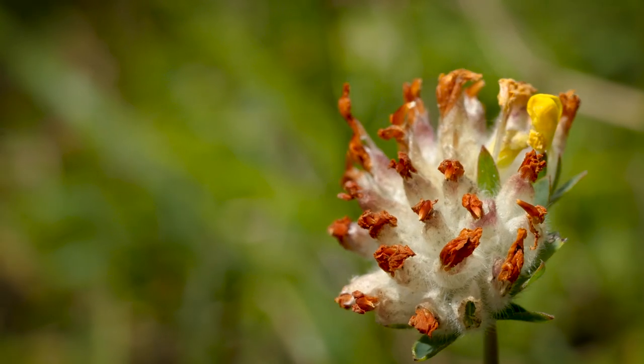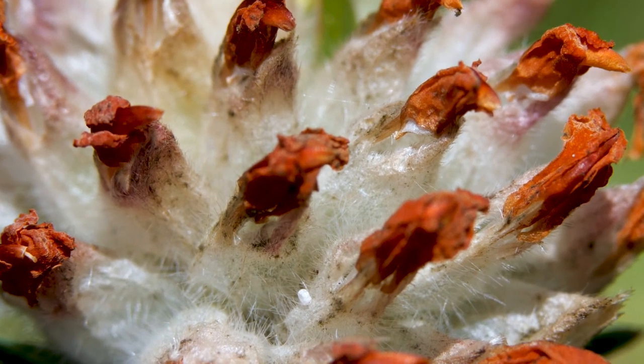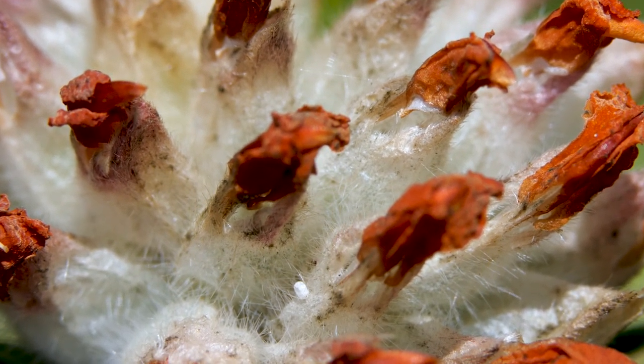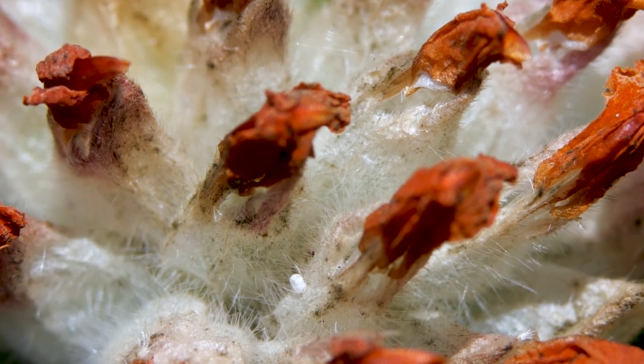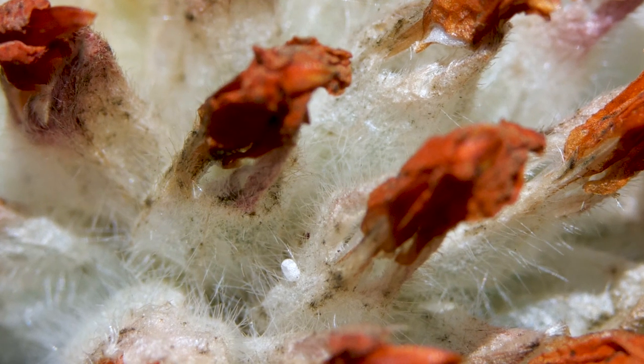This plant is the kidney vetch. And there, nestled safely inside, is the tiny egg of the small blue butterfly. When the caterpillar hatches from the egg, it will have the food and protection it needs right here.